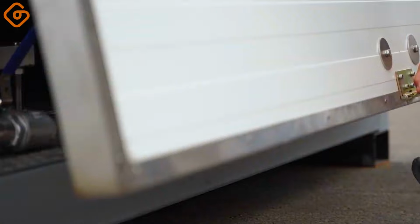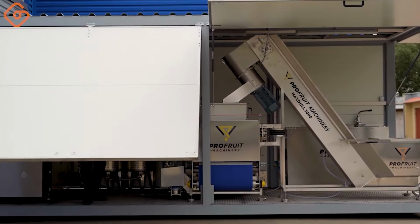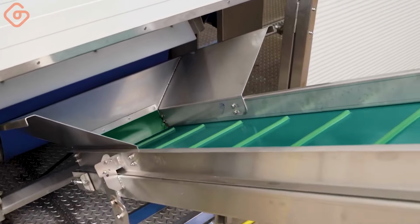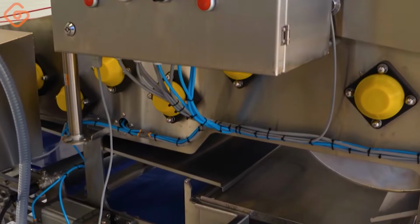This is a mobile fruit processing line, which offers a great opportunity to be a part of the juice production process, right in your workplace. It has a capacity of the entire line of 1,500 kilograms per hour and accommodates all the necessary machinery for juice production and smooth workflow.